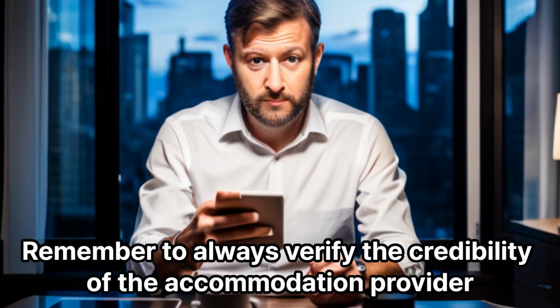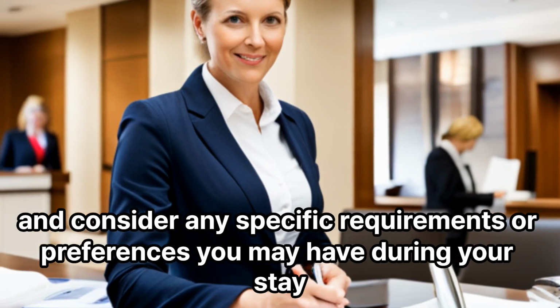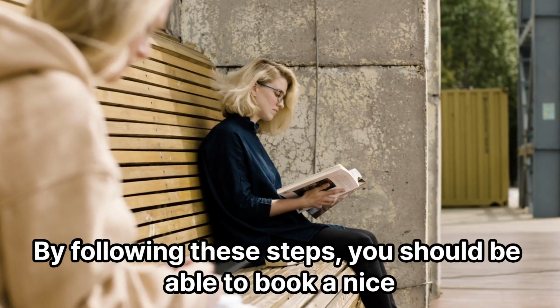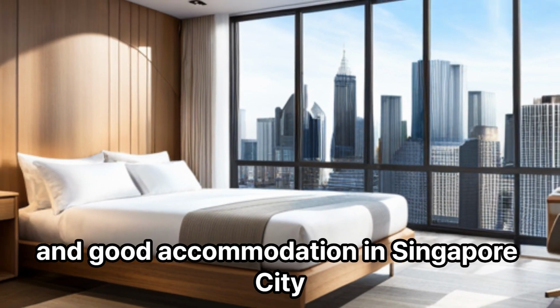Remember to always verify the credibility of the accommodation provider, and consider any specific requirements or preferences you may have during your stay. By following these steps, you should be able to book a nice and good accommodation in Singapore City.